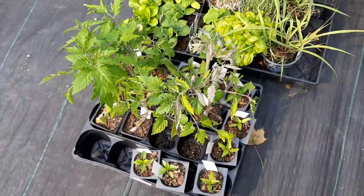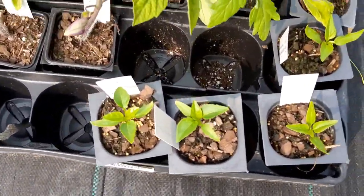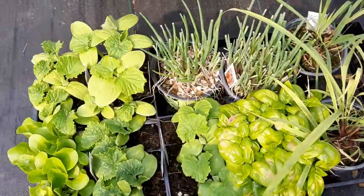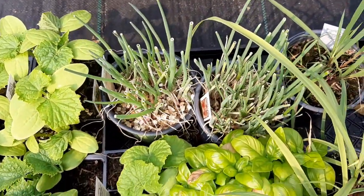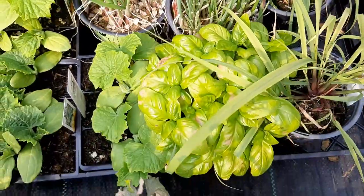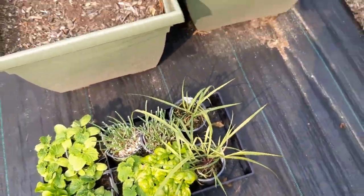These are the plants that I'm going to get in the garden. I've got some tomatoes, some peppers, I've got my cucumbers and lettuce over there, and then my shallots, some basil, and then some more lemongrass because what I had did not make it.